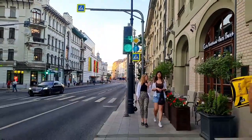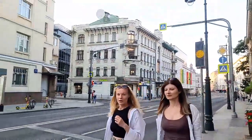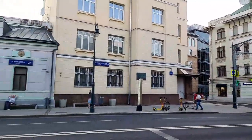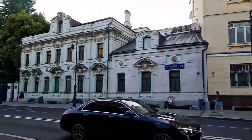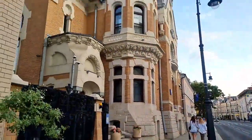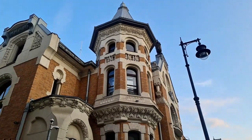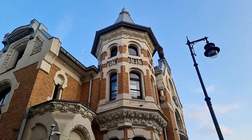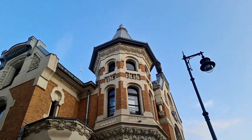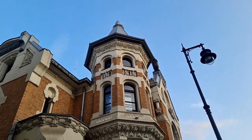Let's start with one of the most interesting and special buildings. I'm standing right next to it, so I'll have to turn slowly. And it's known as Kekushev or Kekushevo Mansion. It's over there. It reminds of a castle, and many Russians compare it to a castle. I'm going to cross the street in a few minutes, so you'll get to see this beautiful building from the other side. But what makes it special?